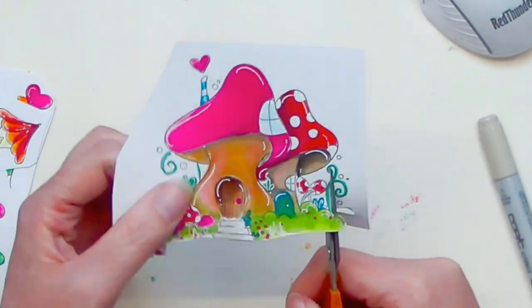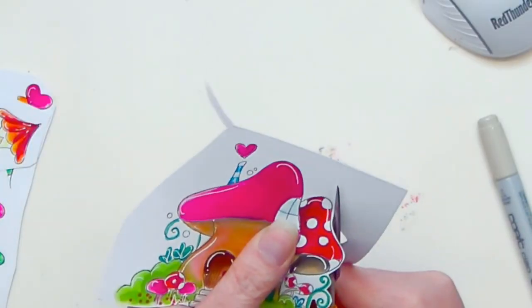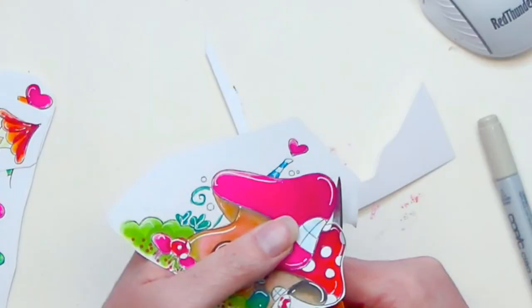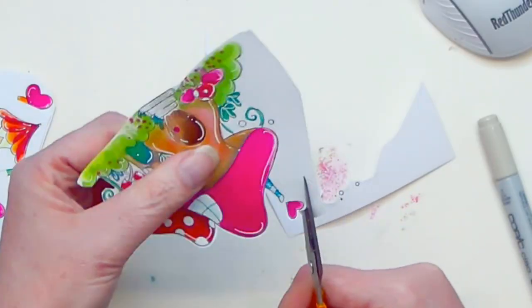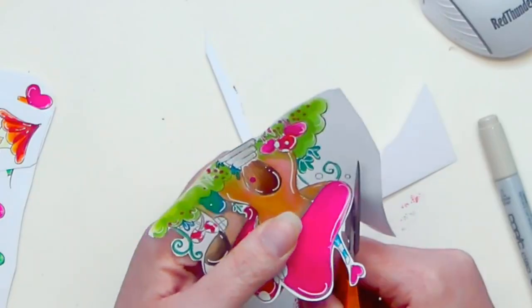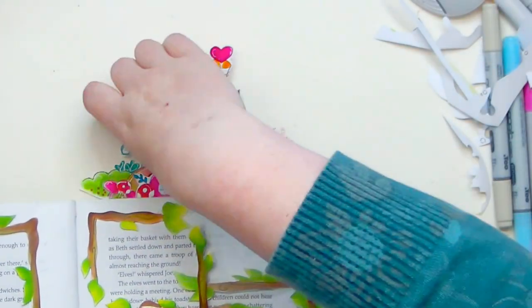So when I'm fussy cutting, I sort of loosely cut round so I don't have lots of spare scrap. It gets in the way of my hand. And once I do that, then I just cut around. In this instance, to make it easier, because we've got lots of little twiddly bits, I am allowing a little bit of a white border so that we can keep all of that detail.